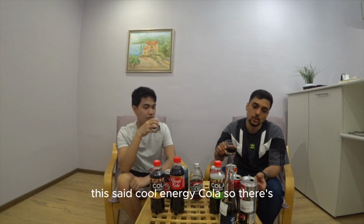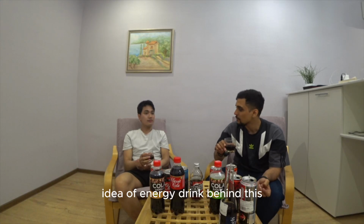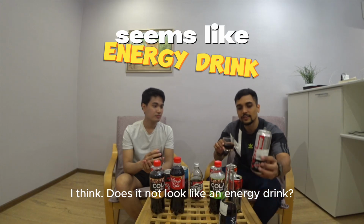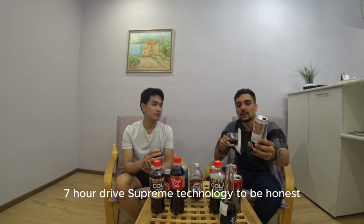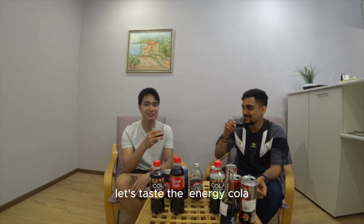They say Cool Energy Cola, so there's probably an idea of energy drink behind this, because they sort of brand it like an energy drink. Does it not look like an energy drink? It does look like an energy drink. Yeah, seven-hour drive, supreme technology. To be honest, this looks like an energy drink. Let's taste the energy cola.